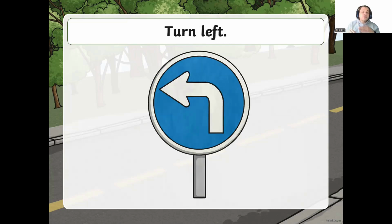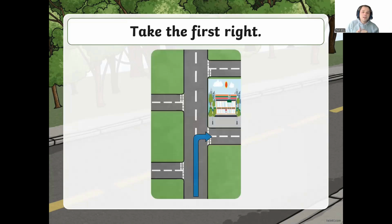Okay. Turn left. I am going to turn left at the hospital. I'm going to turn left at the restaurant. I'm going to turn left at the 7-Eleven.